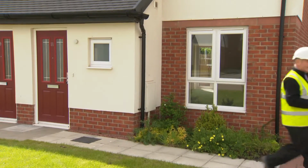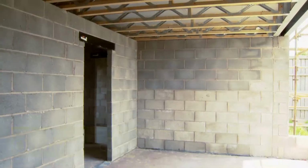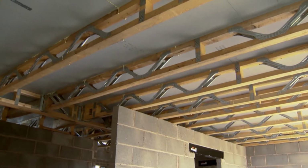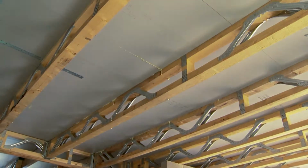Well, the great thing about Oatmeal Homes is that we've achieved and attained the A1 star rating that the NHBC have. That makes sure that we're recognised as one of the best builders in the country. We offer the NHBC 10-year warranty, and basically that's like an insurance on what we build for you.